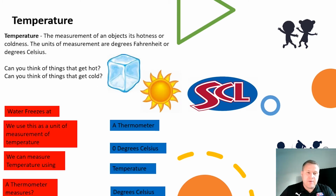So our next measurement we're going to look at is temperature. Temperature measures objects and how hot or cold they are. We normally measure them in degrees Fahrenheit or degrees Celsius. We're going to focus mainly on degrees Celsius. So can you think of some things that get hot and also some things that get cold?